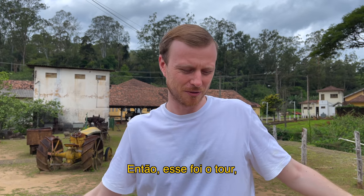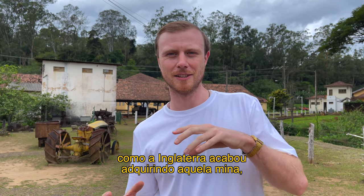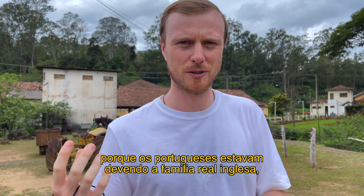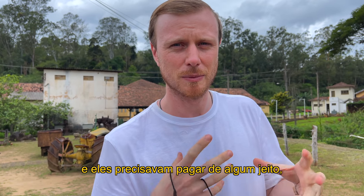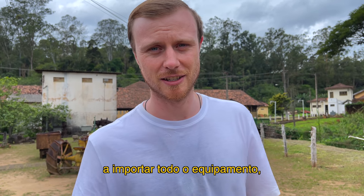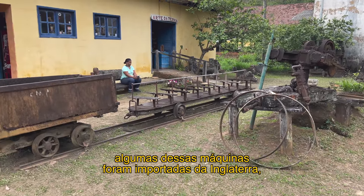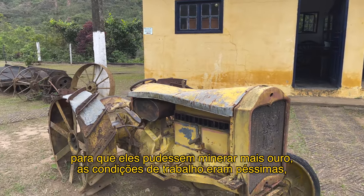So, that was the tour. Very interesting to know how England ended up owning that mine. Basically, the Portuguese were indebted to the English royal family, so they had to give them some sort of reimbursement, and they gave them that mine. So the English took over it and basically started importing all the equipment. Some of this equipment here was built in England and imported to Brazil for the guys to use to mine for more gold.